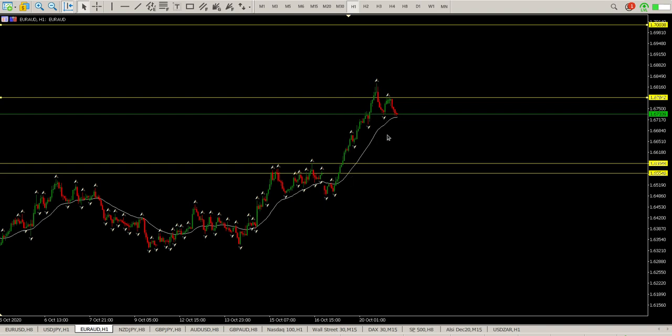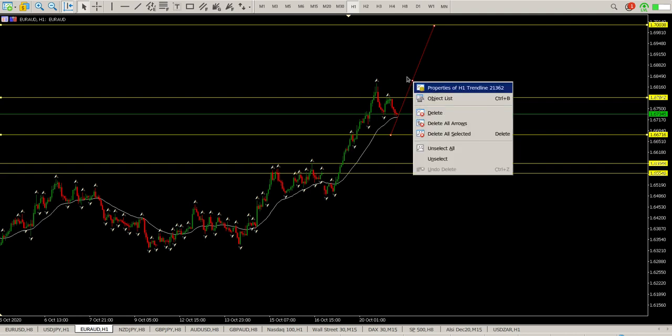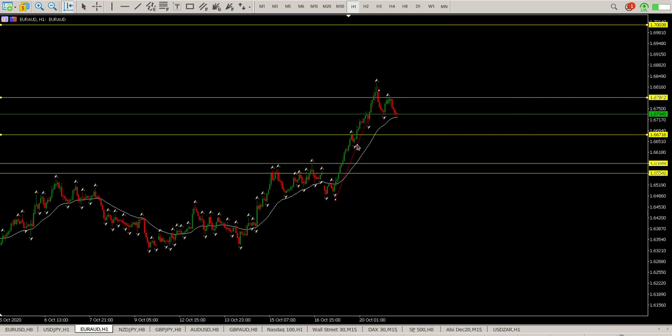Nice solid move up, A, B, C correction. Now you need a break above there and hold above that before aiming for this level here. And if we do a measured move here, I wouldn't be too surprised to see that play out. So let's do that, and just pretend we've got a crystal ball. So you can see what I've done here, guys. That is the original move to the upside. I'm expecting a second move of that, and that is a good target area there.